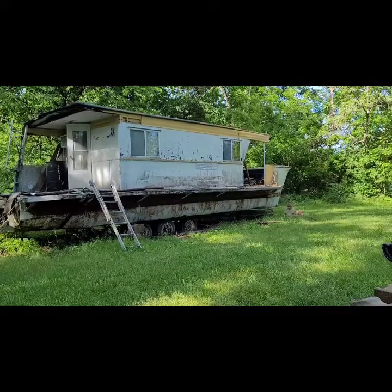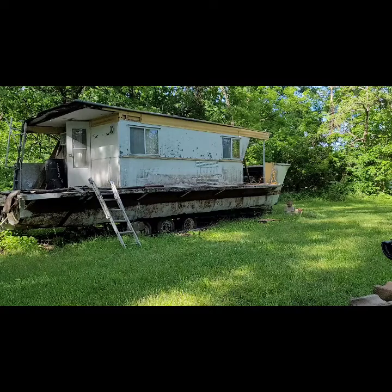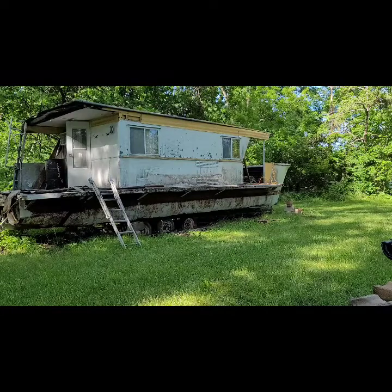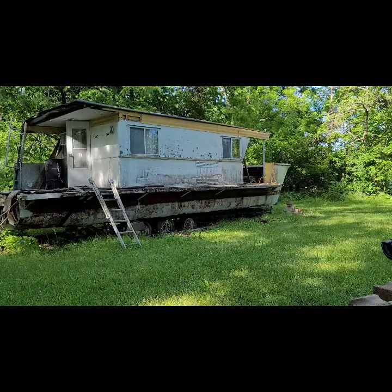Job number one today is going to be moving the cement blocks and bricks and such out of the bed of the truck so I have a place to put everything that I'm taking off the boat. So we're going to clear out the truck bed first.